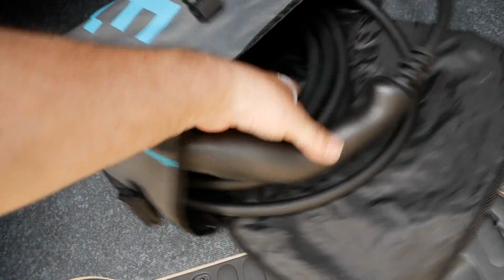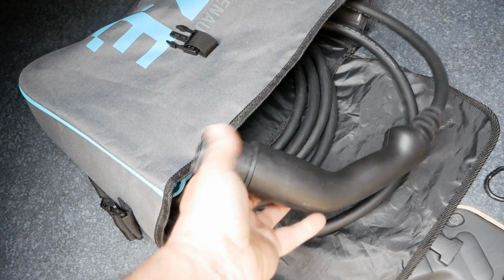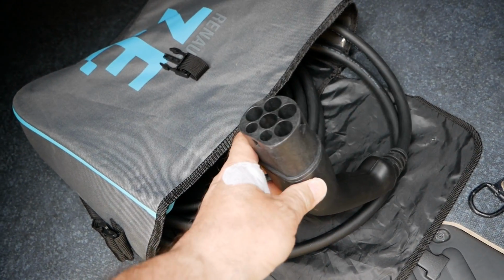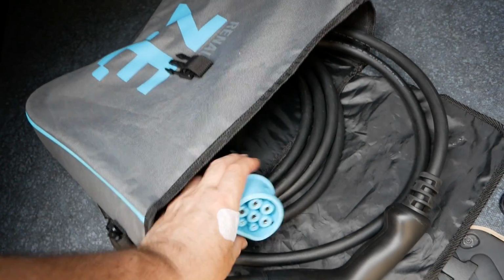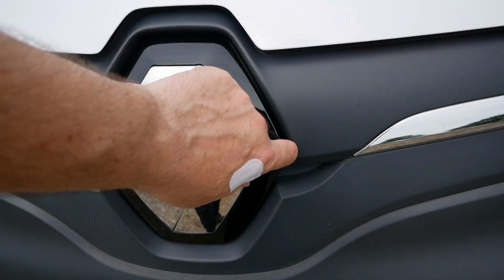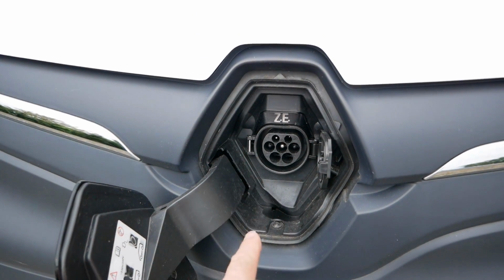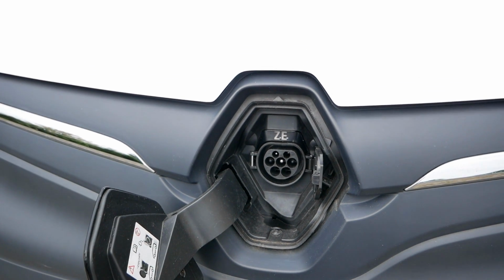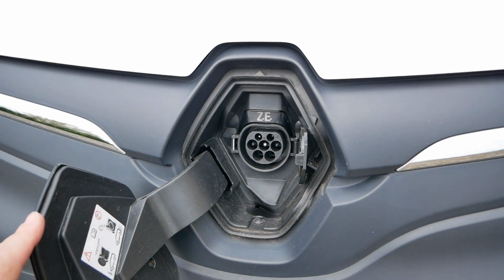So I'll just show you the charge cable. So we've got a Type 2 AC charging cable here. This end plugs into your home or workplace wall charger or any public AC charging post. They're all that style, which is called a Type 2. And then this is the end that you plug into the front of the van. So the charge port is at the front here behind the Renault badge, and these have AC charging only. It's a 7.4 kilowatt charger, so when you're charging on a wall charger you add about 25 miles of range for every hour of charging.